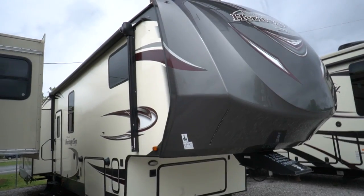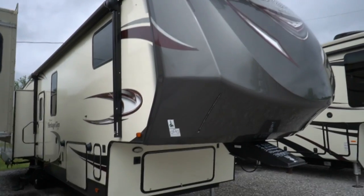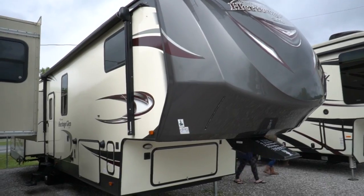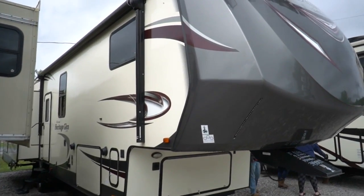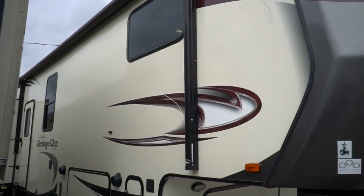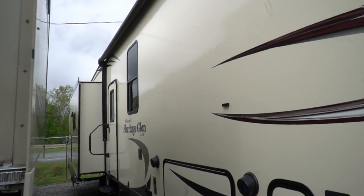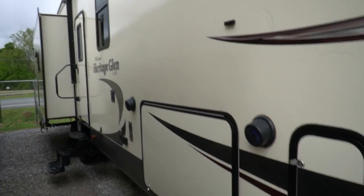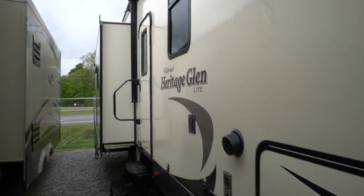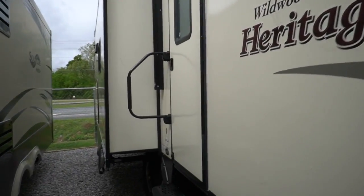For those of y'all looking for a 2-bedroom fifth wheel, I've got a nice one here today. This is a 2017 Forest River Heritage Glen Lite. Model number is a 368RLBHK. This is a 42-foot long fifth wheel with 4 slides. Ideally set up for families. 2 bedrooms, rear lounge, bunks, outside kitchen, power awning, the works.